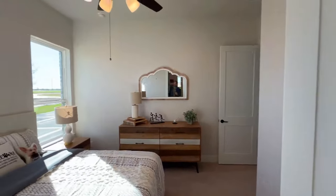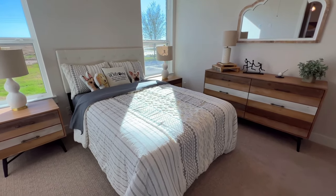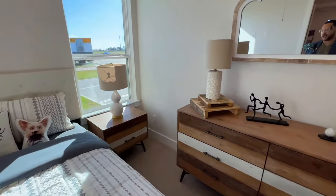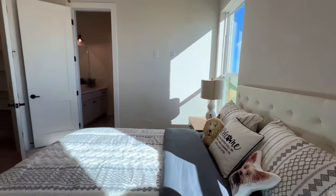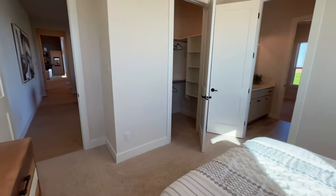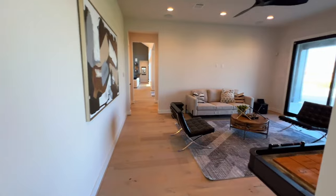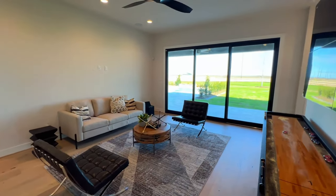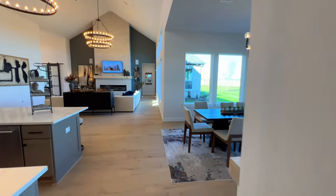And then of course, this will be your second bedroom. Very similar in nature. The one thing I'm really noticing about these is you have plenty of natural light. Just these two windows right here add so much extra natural light that you really don't even need to have the lights on. And then you have a nice size walk-in closet with the built-in shelving, which is absolutely fantastic as well. So of course, like I said, you have access from the game room straight to the backyard, and it's covered. So that's one thing that's fantastic about this.